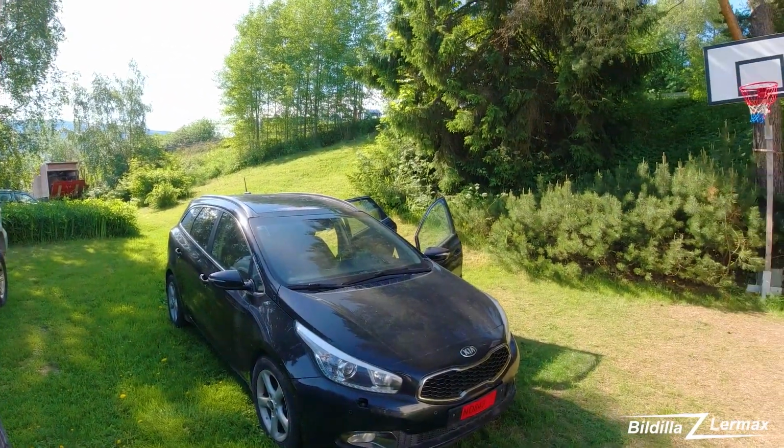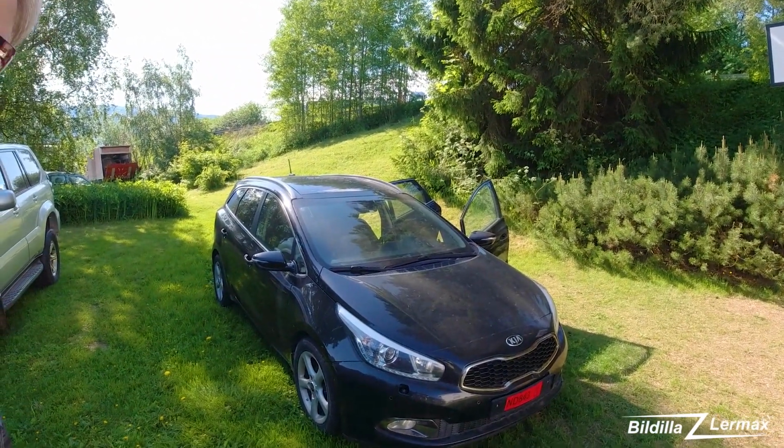Today is another day with very nice weather. Yesterday we were up to 30 degrees Celsius plus in Norway, so today is supposed to be more or less the same. So I was thinking maybe I should start cleaning up the KIA Ceed. This car is going to be sold later, and I need to fix some more things and find out why.